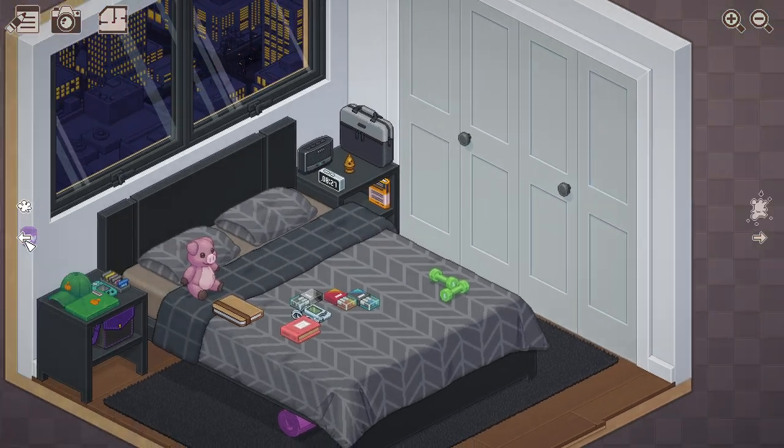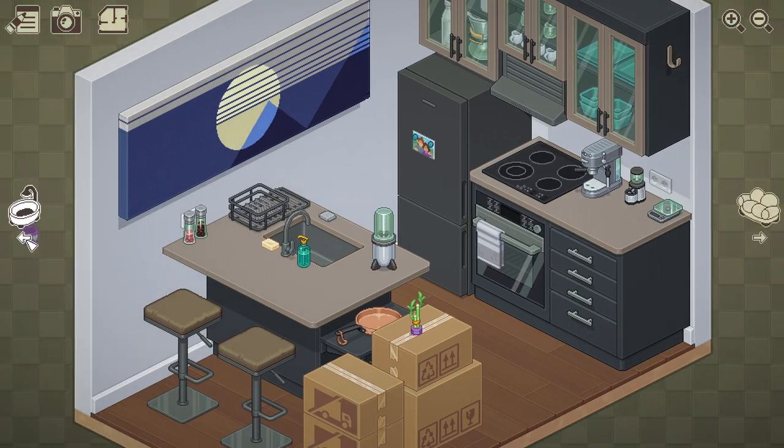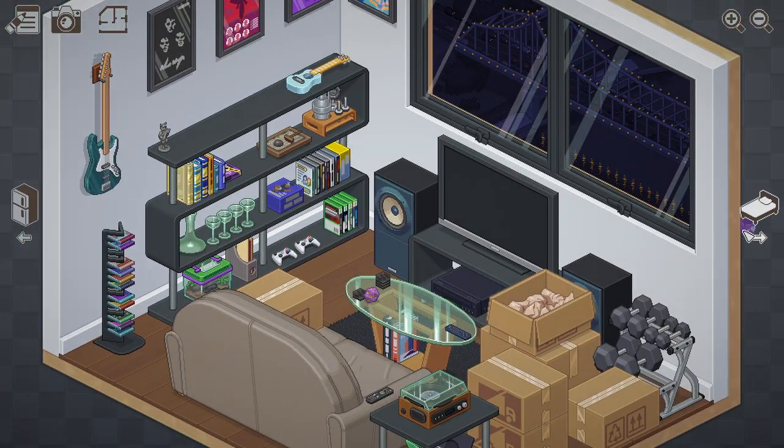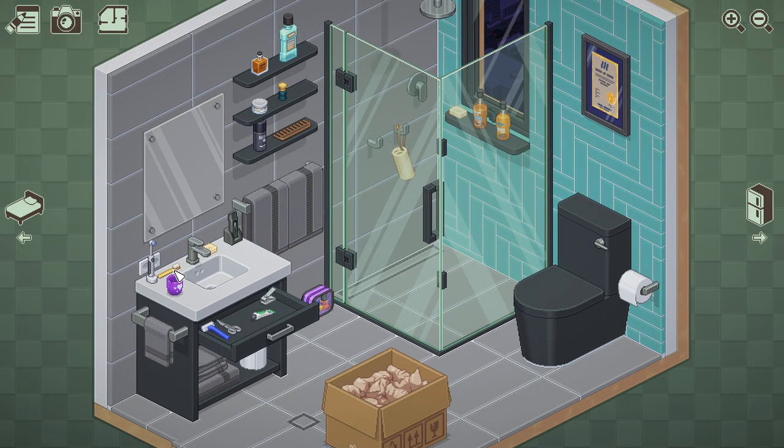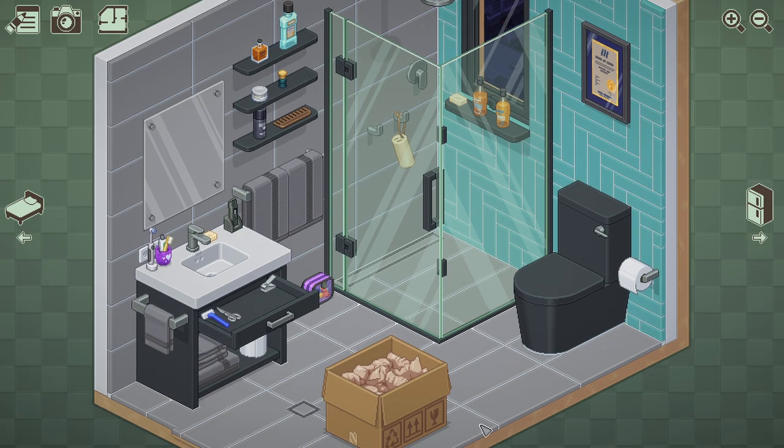That's like a mug for the kitchen, isn't it? I don't know. Oh, you know what? Can I do this? I just realized something. Can I do this? I can. Uh-huh. Aha! Yeah, see? I didn't know you could do that. That makes sense to me.